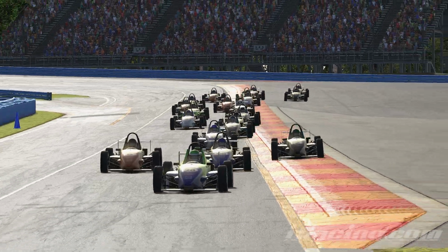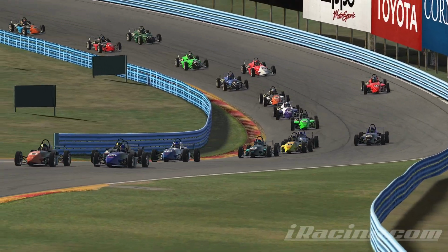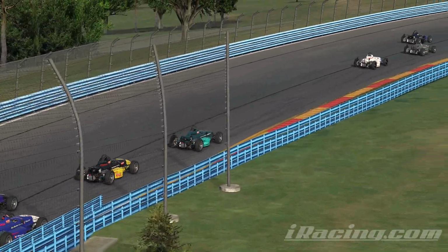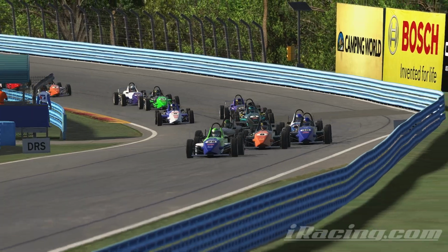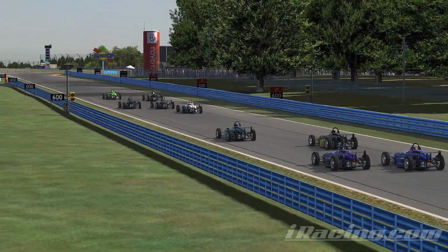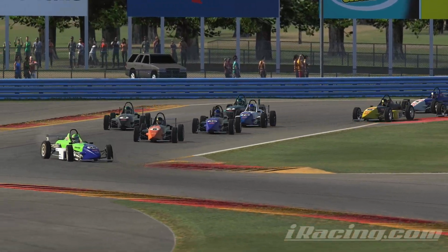So, why was the Skip Barber such a popular car in iRacing's earlier days? Well, for starters, it was simple to understand but difficult to master. The low power meant that the emphasis was entirely on momentum and cornering technique. Beginners could hop in and feel competitive, while more advanced drivers could still find room to shave tenths off their lap times. Another reason for its popularity, the competition.